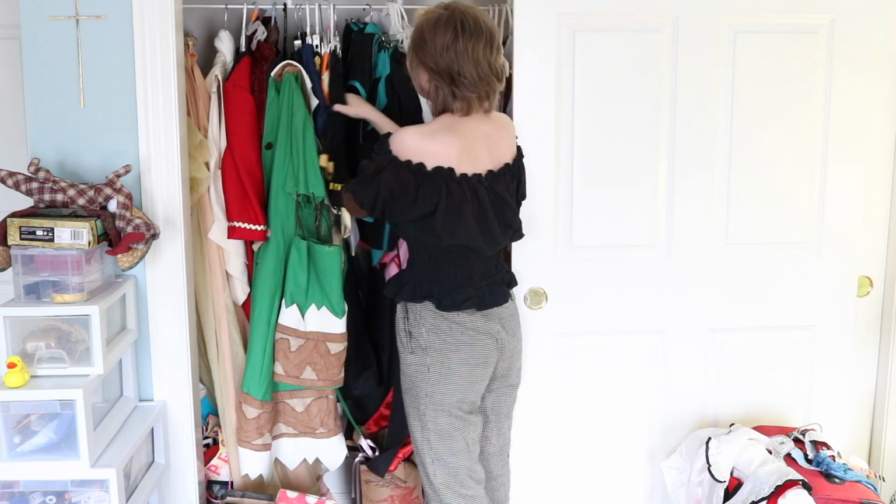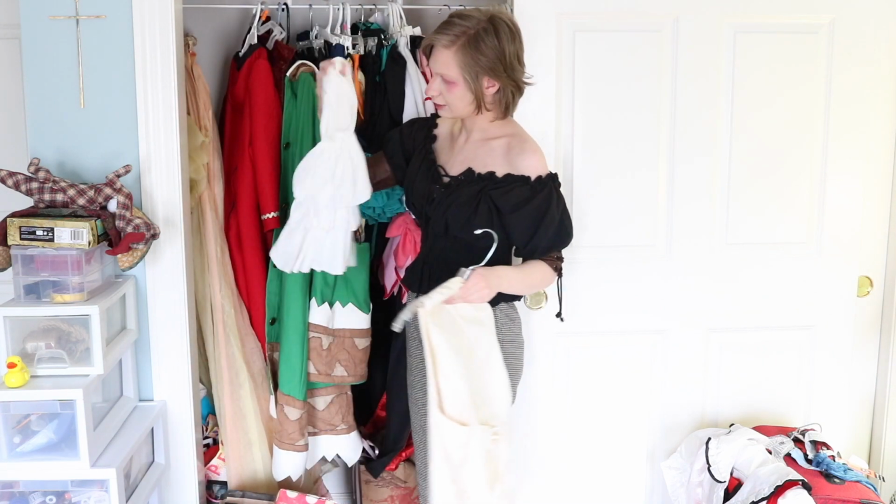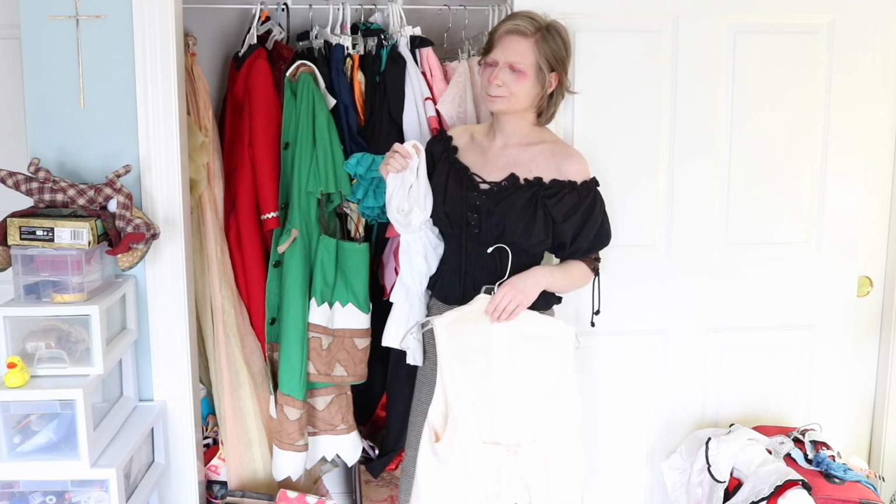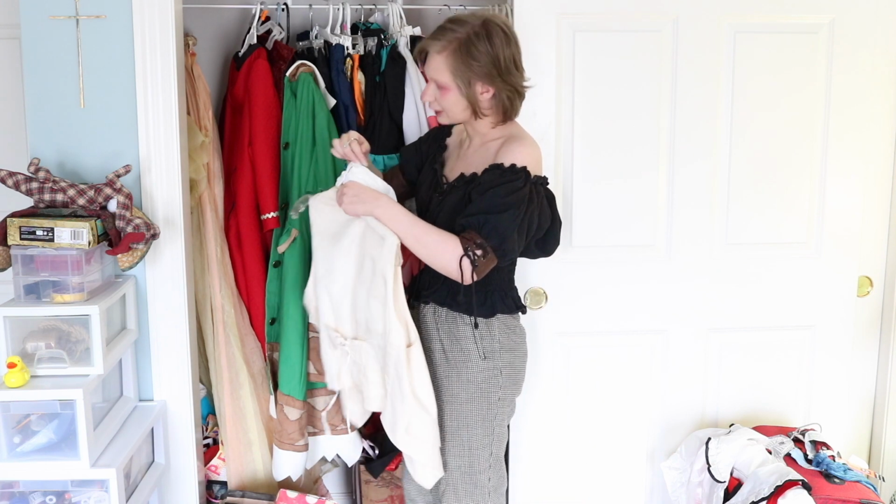Maybe. I wish I was doing a live so you guys could help me. Okay, I have, what are these called? Ascots? No, I don't think it would work. Okay. I have one other pile to go through, so let's go through that and see if I can find any keepers to use for this challenge.